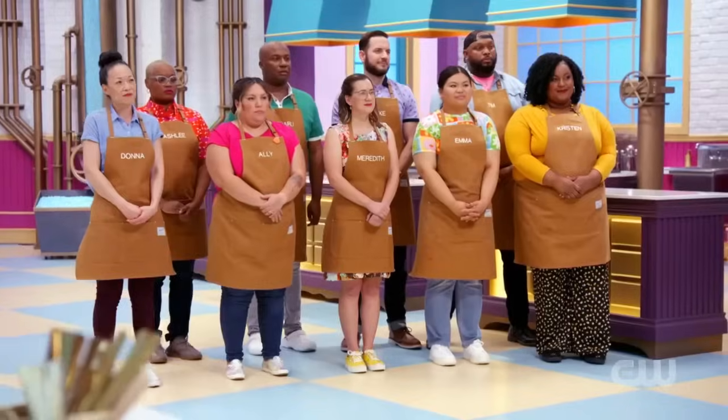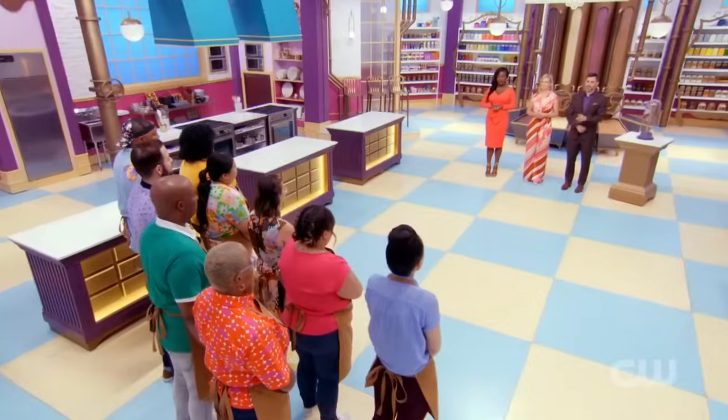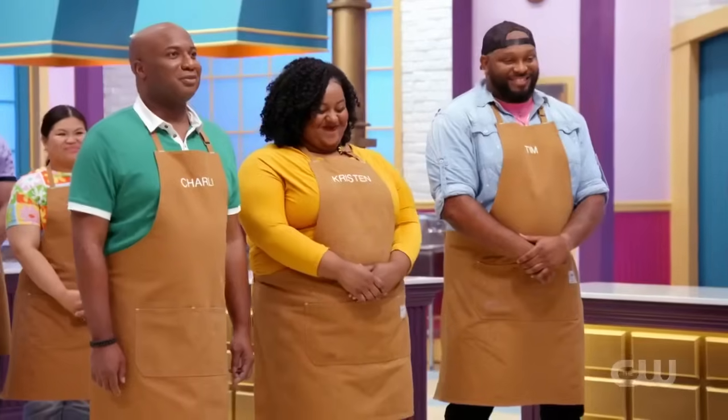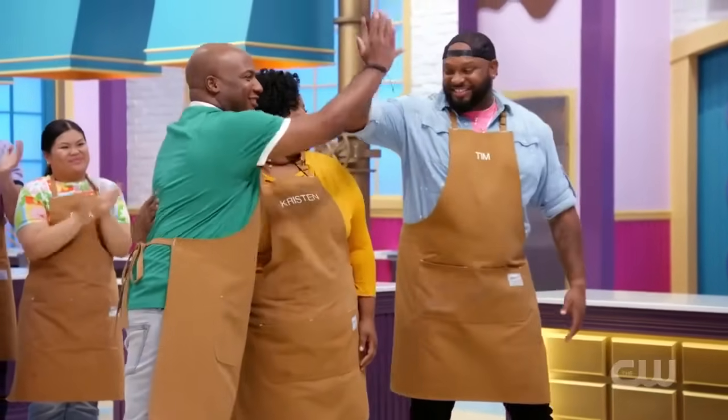Bakers, we asked you for a nougat-filled chocolate bar in a shape that had special meaning to you. Some of you really raised the bar with perfectly tempered nougat and delectable baking. But a few of you failed to make nougat the star of your bar. Charlie, Kristen, and Tim, please step forward. The three of you had our favorite desserts of this technique test. But who gets the golden whisk?